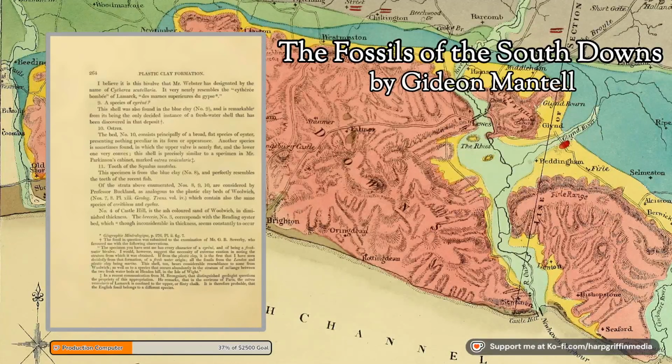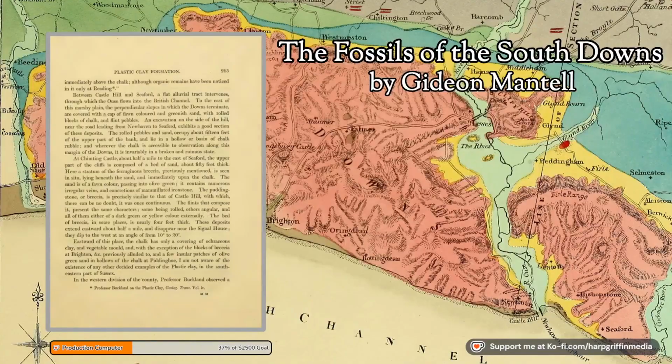Of the strata above enumerated, numbers 8, 9, 10 are considered by Professor Buckland as analogous to the plastic clay beds of Woolwich. Numbers 7, 8, Plate 8, Geological Transactions, Volume 4, which contain also the same species of Cerithium and Cyclas. Number 4 of Castle Hill is the ash-colored sand of Woolwich, in diminished thickness. The breccia number 3 corresponds with the Reading oyster bed, which, though inconsiderable in thickness, seems constantly to occur immediately above the chalk, although organic remains have been noticed in it only at Reading.